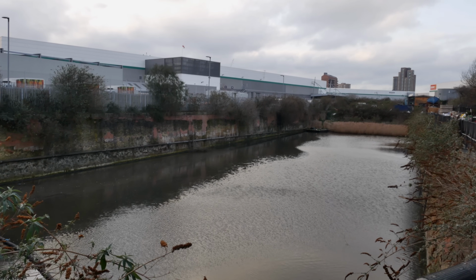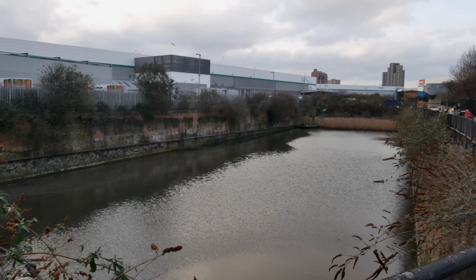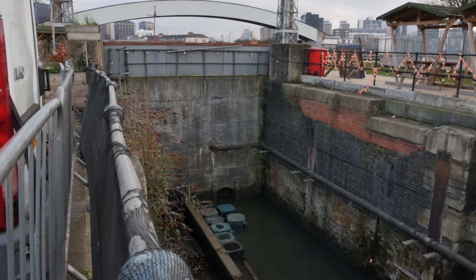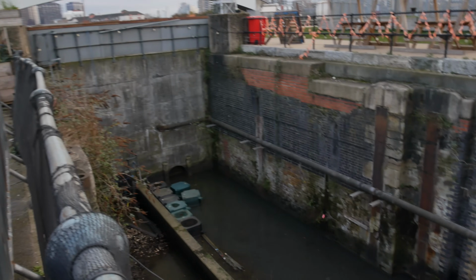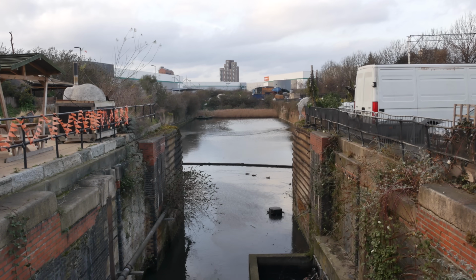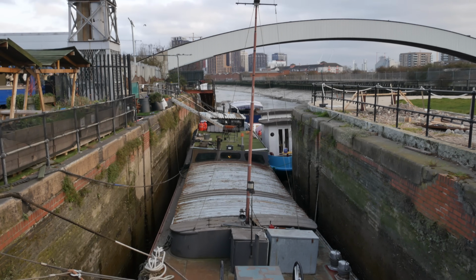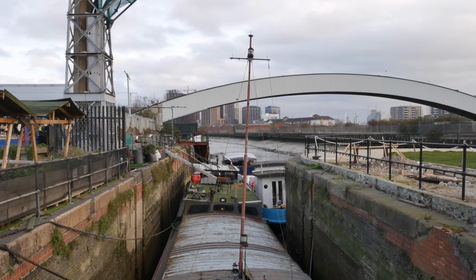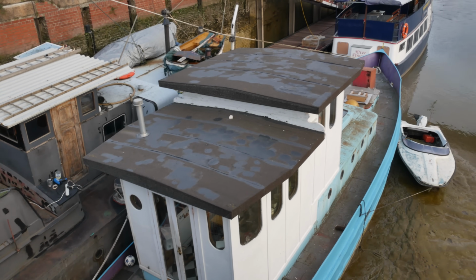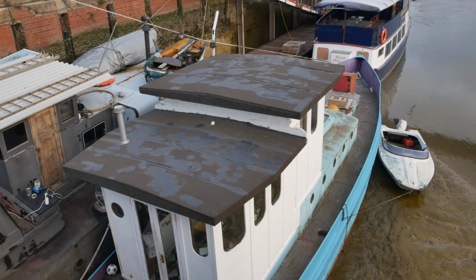Wow, so this is the actual dock where the lighters and the barges would bring the coal off the big ships moored further down in the Thames. They bring them up here, and then they'd be transferred to the gas and coke works. So apparently this is the Coralie, which is one of the original coal barges built at North Woolwich and used on the River Lea.